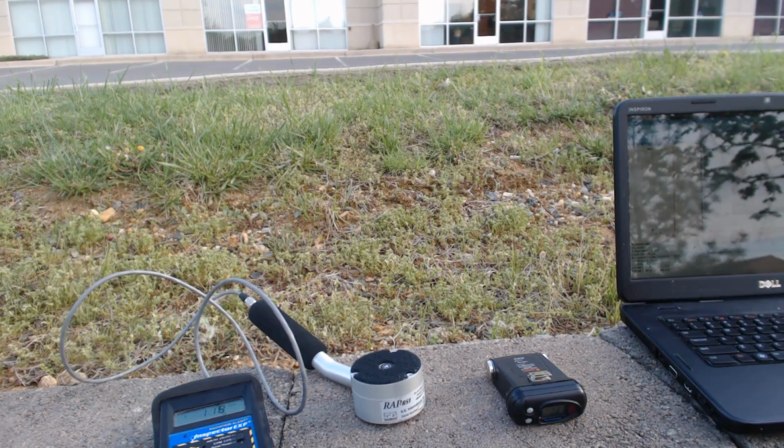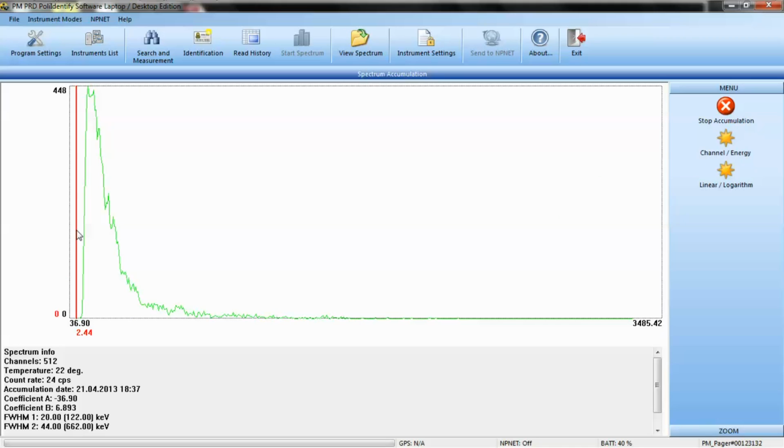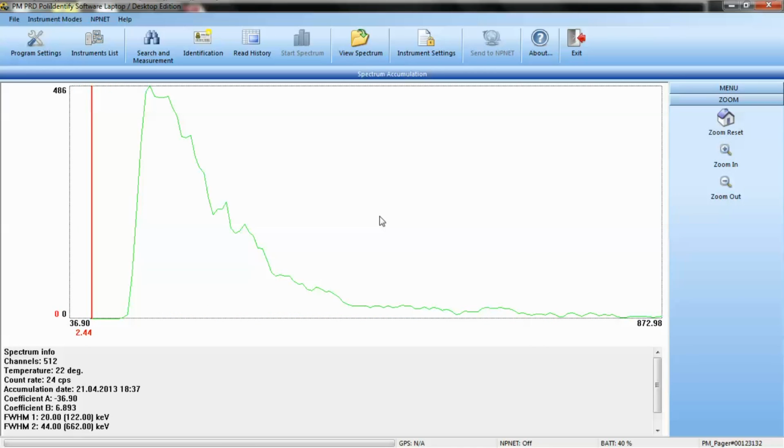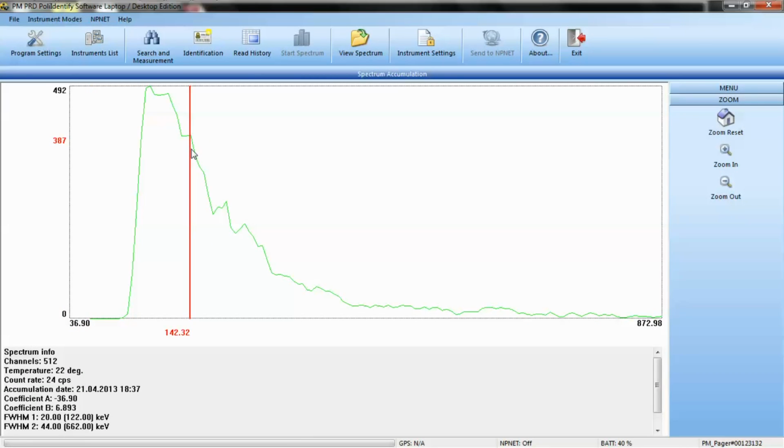Alright. So, let's switch back to the spectrometer. Now we look down here in the very low energy, and you see where the maximum is 872 kiloelectron volts and the minimum is 36. And you see some immediate features of uranium-235 most likely. And you see right here, this is probably radium.